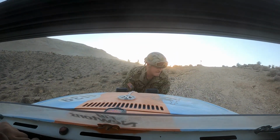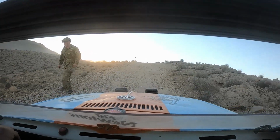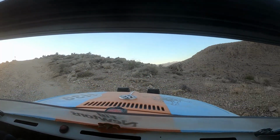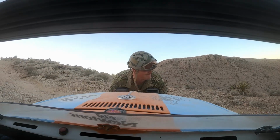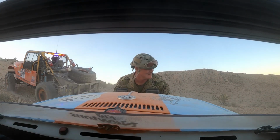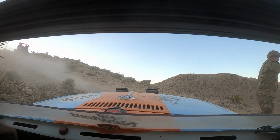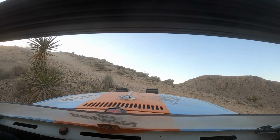Straighten out your wheels again. Once you get rolling, cut it the other way so you can pull off the track. Go that way. Can you radar them and say we're temporarily going off comms? 11:39 to pit, so we have to temporarily get off comms.